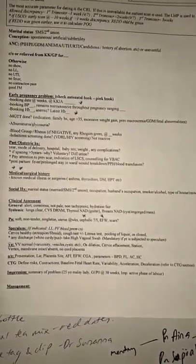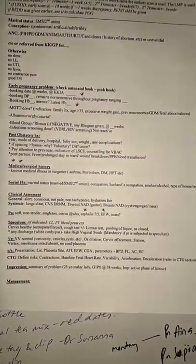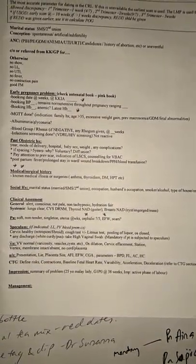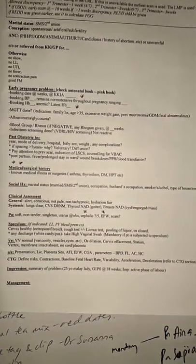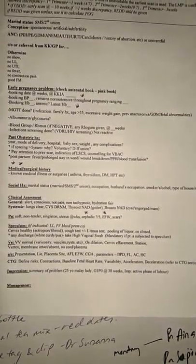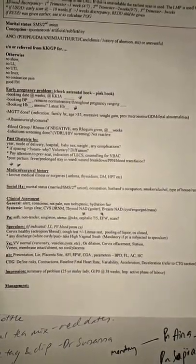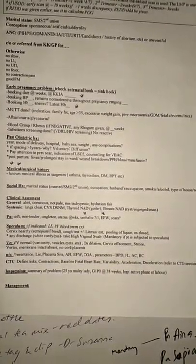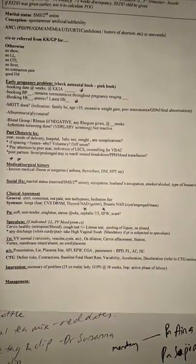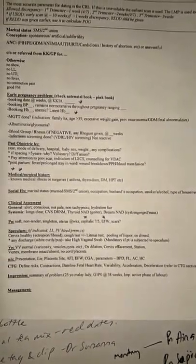Past obstetric history, you put the year the baby was born, mode of delivery, hospital, baby sex, weight, any complication. If spacing more than 5 years, why? Was it voluntary, different union? Pay attention to previous scar, indication of LSCS, counseling for VBAC. Postpartum, whether they had fever, prolonged stay in ward, wound breakdown, PPH or blood transfusion.